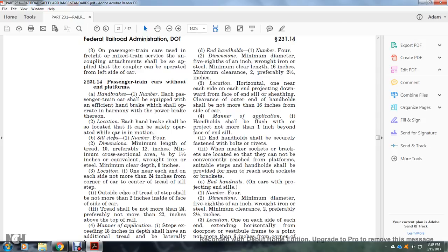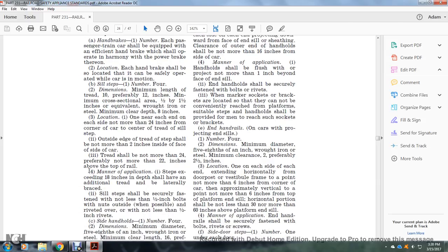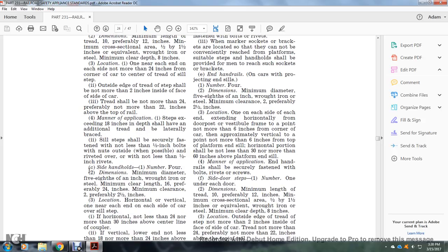B. Sill steps. 1. Number: 4. 2. Dimensions: minimum length of the tread 10, preferably 12 inches. Minimum cross-sectional area 1/2 by 1 1/2 inches, or equivalent wrought iron or steel. Minimum clearance depth 8 inches. 3. Location: 1. Near each end of each side, no more than 24 inches from the end of the car to the center of the tread of the sill step. 2. The outside edge of the tread shall be not more than 2 inches inside of the face of the side of the car. 3. Tread shall be not more than 24, preferably not more than 22 inches above the top of the rail. 4. Manner of application.